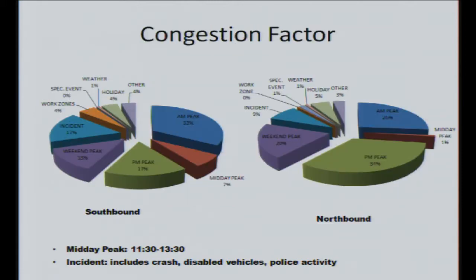So in the end, what we found out was that pretty much as we expected, AM peak as well as midday peak or PM peak, those peak periods were contributing a huge portion of the congested period in our study site. Not only that, there were incidents too, which include crash or disabled vehicles or any police activity. And obviously, crash was the one that contributed a huge portion of the incident, not only because of the frequencies, but because of the impact, the first impact, the second impact, and everything.